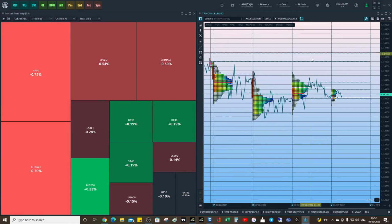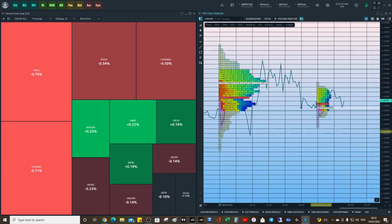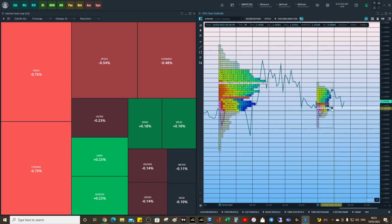For the Euro USD on the TPO chart, you want to be keeping an eye on 114.21. This is the current volume node on this session here, and we're making a volume node lower than the one prior. Lots of volume yesterday and only a small volume because we just really started the day. And imagine this is going to get very, very large today, and lots of buyers and sellers stepping in. And so keep an eye on 114.20.